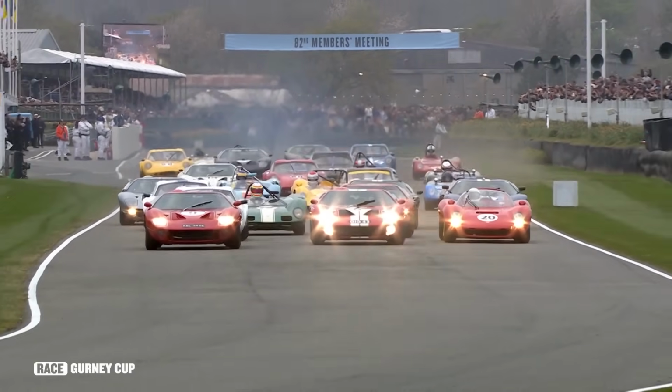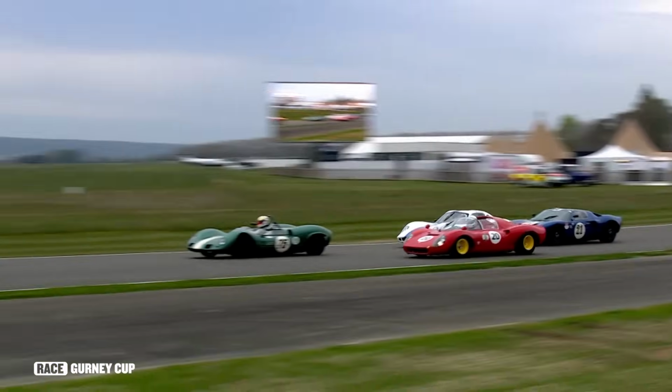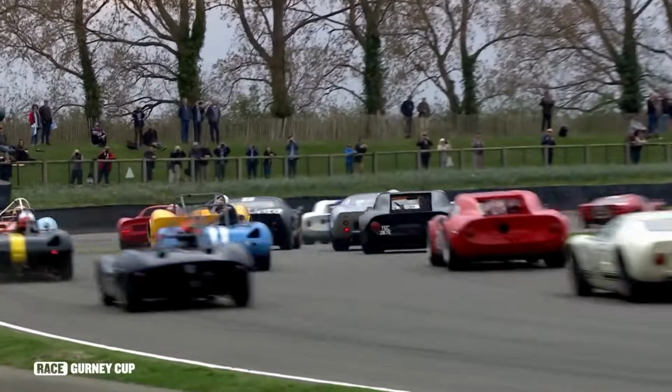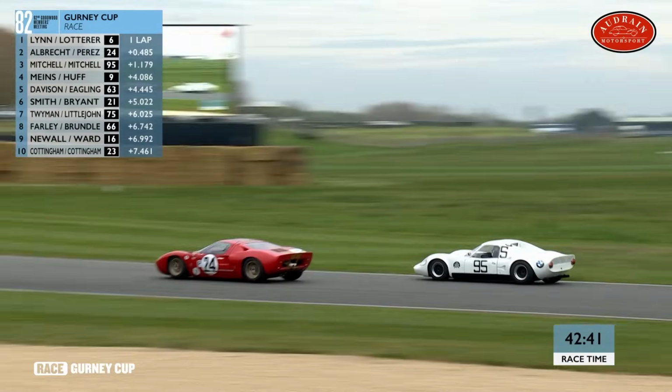What's the Ferrari going to do up on the outside? Can it dive in? No, it can't. Oh, and he actually gets squeezed out of the way. So it's not a good start for David Franklin. From the outside of the front row, he's losing more and more places. Slightly down, further on, down the racetrack.